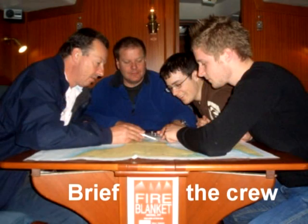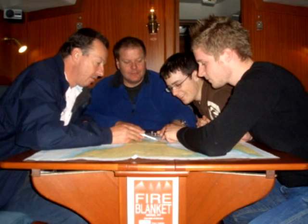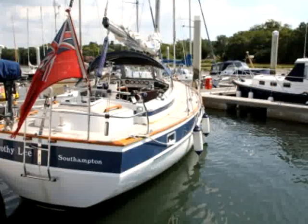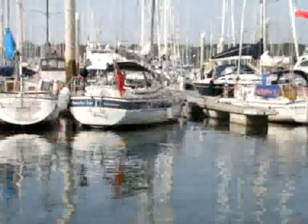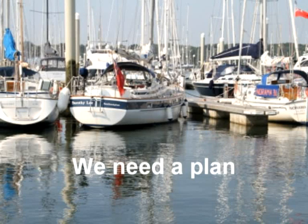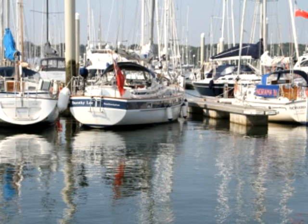Tell them how you intend to leave or to approach the berth. I discuss all the options with them, show them which warps are doing what, and go through what we can expect when we let go. And if we've arrived at an alarming angle in our slot, blown off by the wind, and have come to rest on the neighbour, who will always be there, by the way. He visits his boat very rarely, but he will be there when you get it wrong. Then we need to have a plan, partly because we need a plan, and partly to let him know that we do know what we're doing, but that we just got caught out.